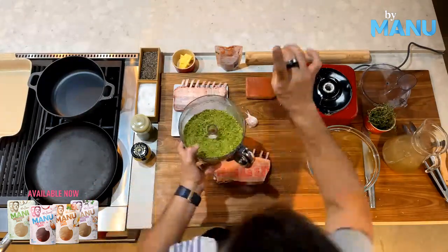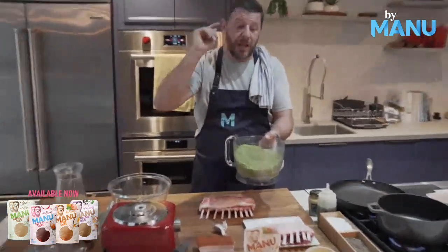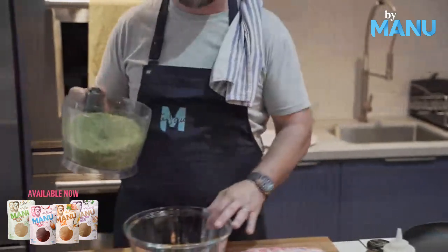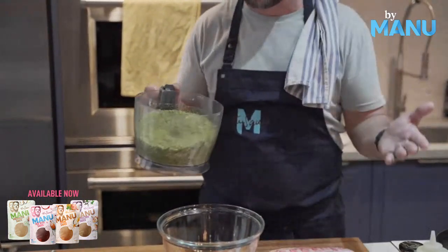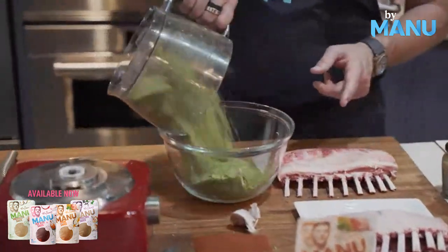Okay, I'd like to repeat the recipe. It's got a whole bunch of parsley, a whole bunch of sage, a little bit of thyme, one crush of garlic, salt, pepper, a little bit of olive oil, and 250 grams of panko breadcrumbs. If you don't have panko, you can use your homemade breadcrumbs or even the fine breadcrumbs that you find in the shops. And here I've got 200 grams of butter, which I'm going to put the breadcrumbs in.